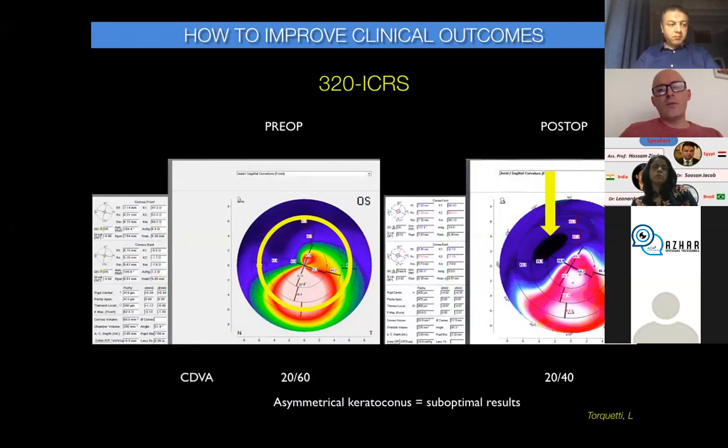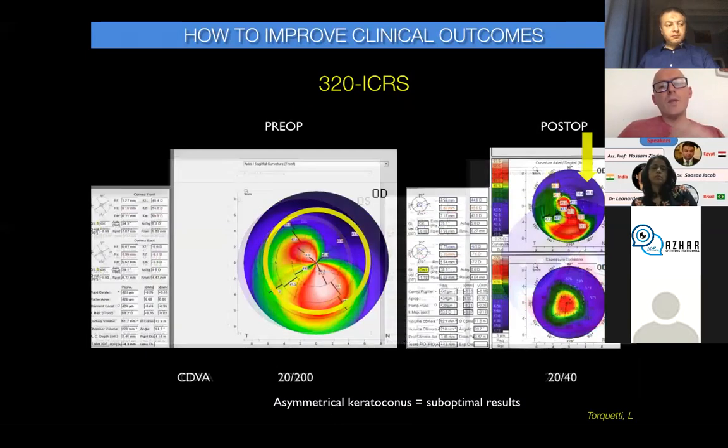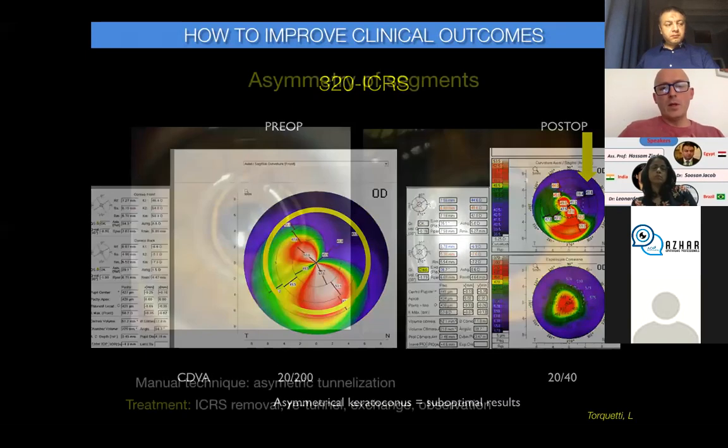In this case of very symmetric keratoconus, if you implant a long arc segment such as a 320, we will probably keep the symmetry because the flattening effect is all the same inside the area of the ring. So this may impair the clinical result, the improvement of visual acuity. So in cases of asymmetry, you should never implant long arc segments, as in this case.